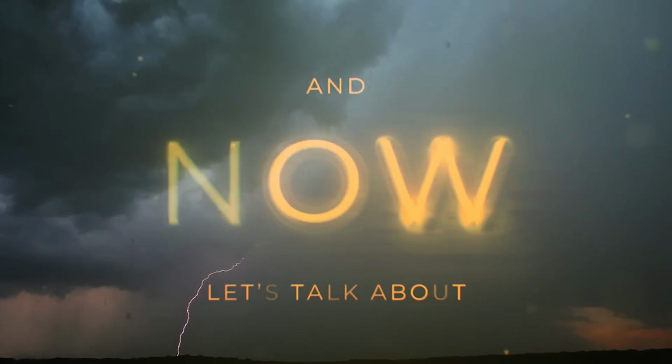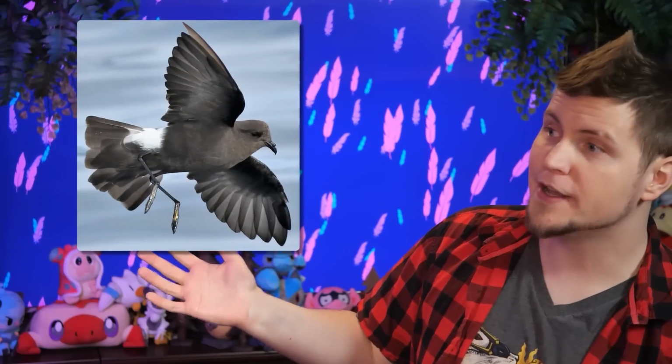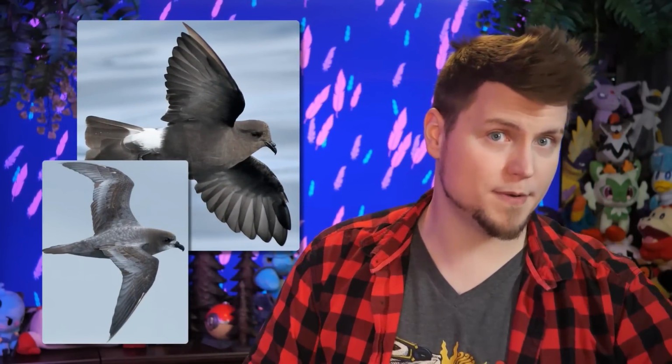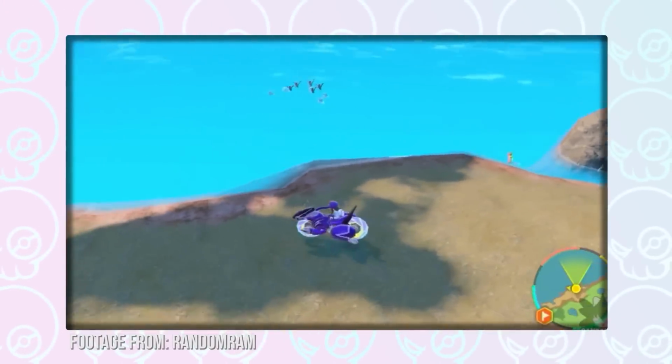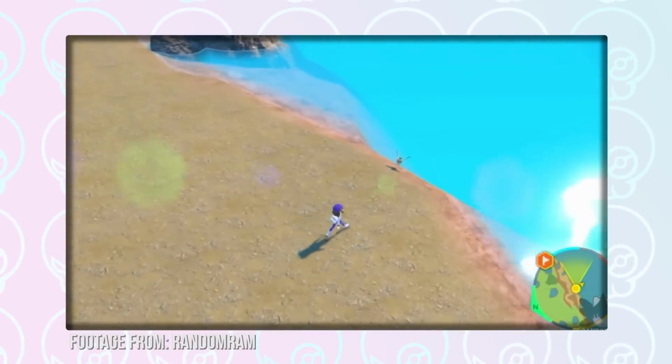And now, let's talk about the storm petrels. Appearance-wise, they're a lot closer to more regular petrels, but the main difference is that storm petrels are entirely pelagic birds, which means they spend their entire lives at sea, only shoring on rocky cliffs for their breeding season, since the eggs don't really float. Pokemon reflects this well. That's why you can only find them along the Paldean shores, especially in cliffy areas.